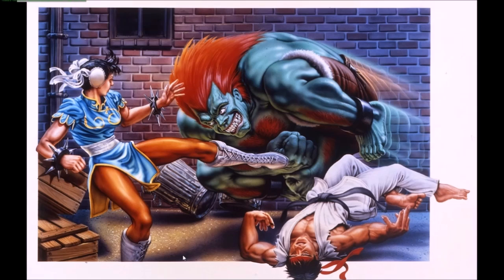Is that trash can tiny? Or is Blanka like a titan? I think they were going for Blanka being a massive beast creature, because look at the size of his head. Blanka is in the background more than Chun-Li, and his head is the size of her body.